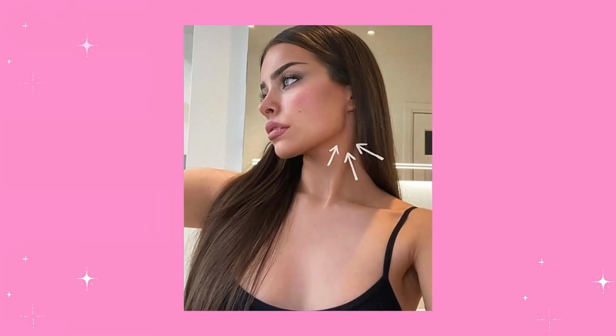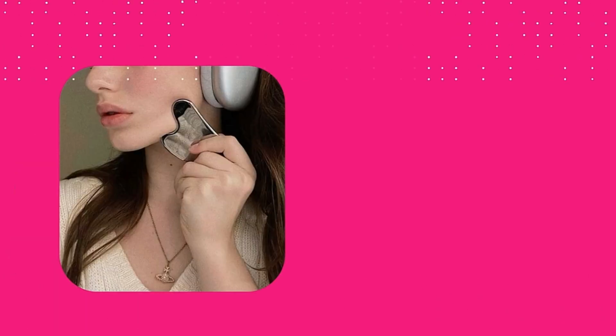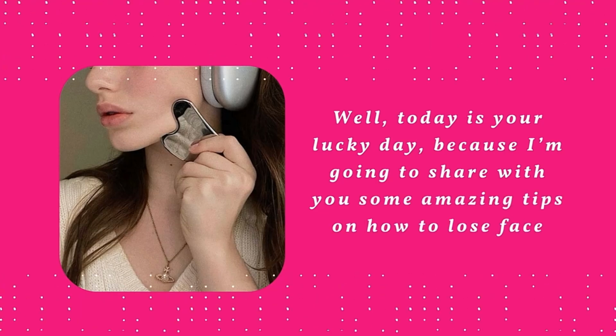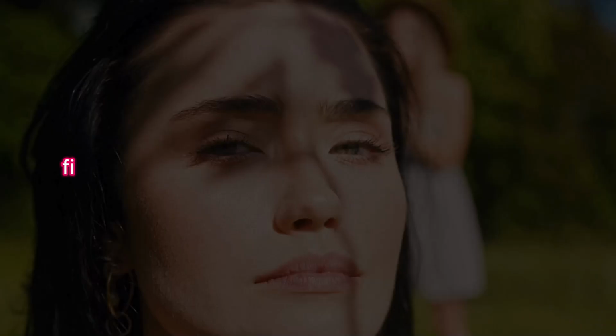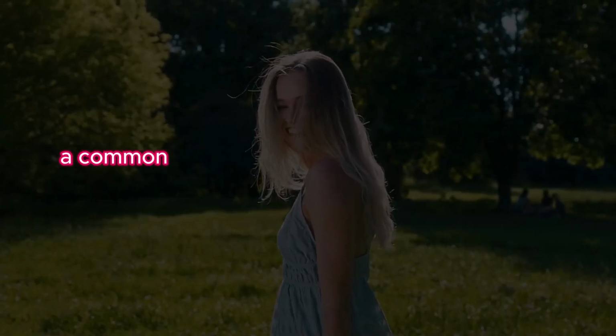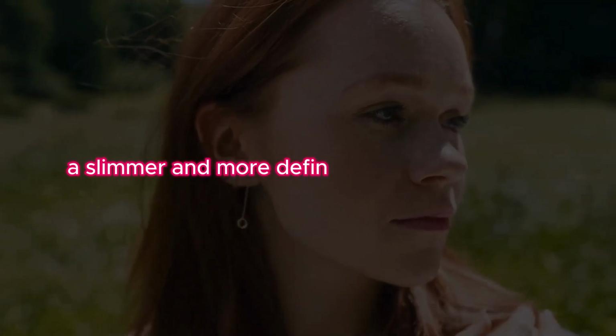Are you dreaming of having a slimmer face like this? This and this? Well, today is your lucky day, because I'm going to share with you some amazing tips on how to lose face fat. First, I'm going to talk about how to lose face fat, a common concern for many women who want to achieve a slimmer and more defined facial appearance.